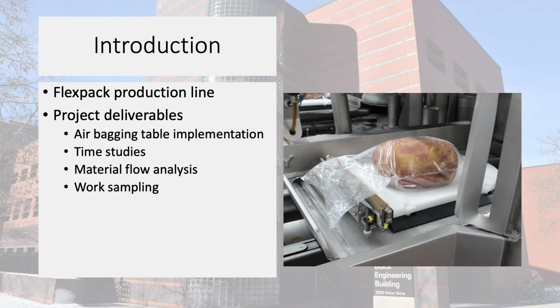The team's main focus was on the FlexPack production line in the large ready-to-eat room, focusing on ham bagging. The production on the FlexPack production line is not reaching its full potential output, which is leading to a longer day for production. The provided project deliverables that are used in this project were the air bagging table implementation, time study to determine efficiency, work sampling to determine productivity and idleness, and a material flow analysis.